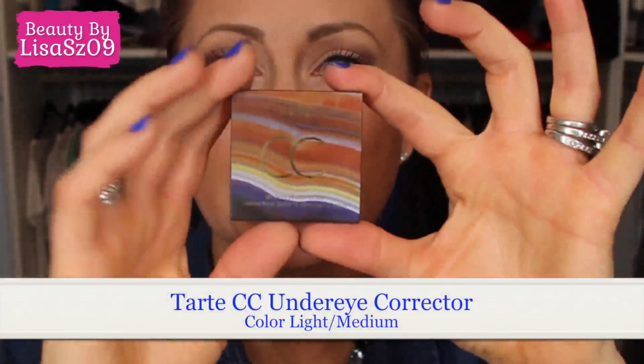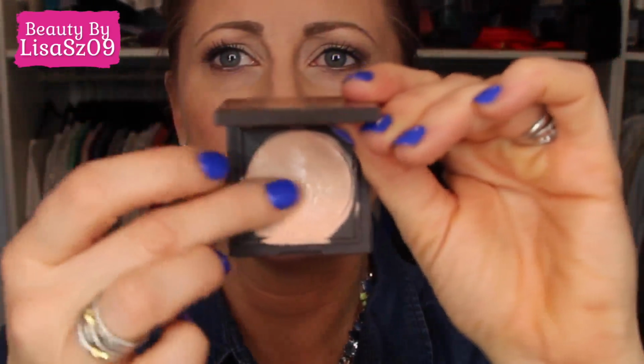Under eyes. Let's go to under eyes, and let's start with concealers. First one is not a concealer, it's a corrector. As you know, I love my Eve Pearl Salmon. However, this one has really been doing great, and I've been using it consistently. The Tarte CC under eye corrector in light medium. This is what it looks like. It feels a little bit tacky, but that actually is what makes it amazing and makes it stay under your eyes just great.